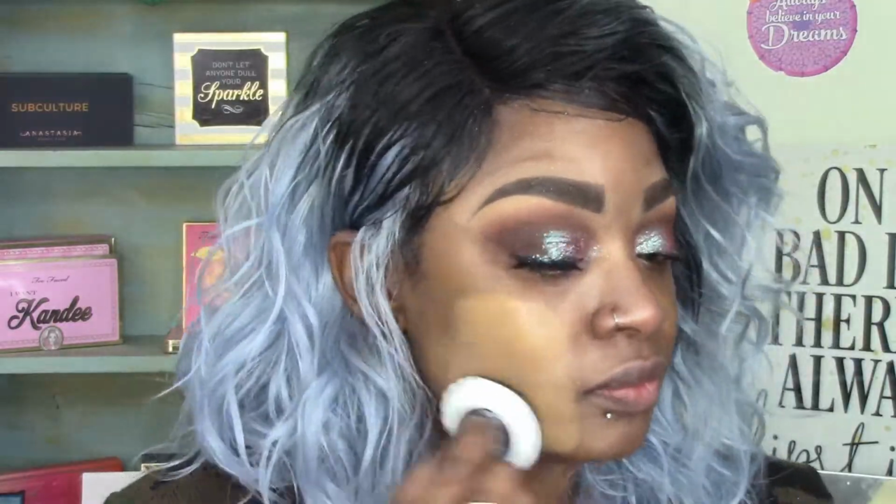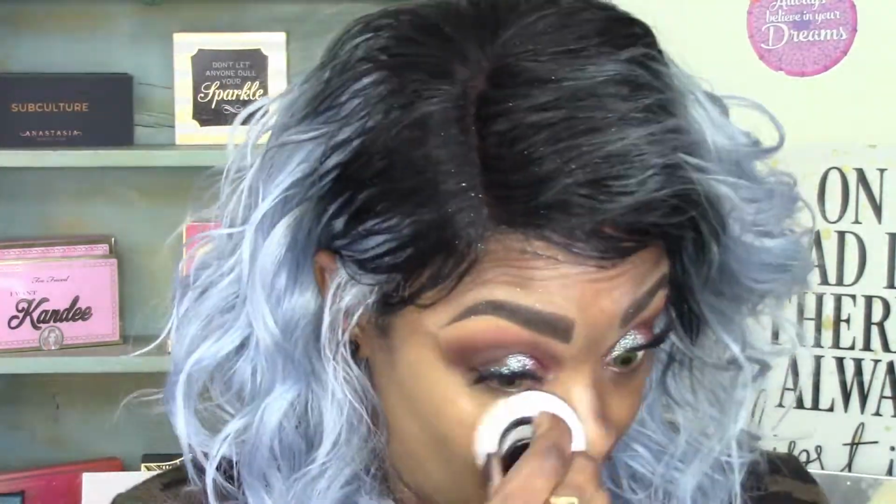So we're going to give it a shot and see how it goes. See if I like how it applies. So I'm just pressing that in there, getting some of the product. I mean, honestly, you guys, the coverage isn't bad. Looks pretty good. The color isn't really bad either, because as you see, once it starts to settle into my skin, it pretty much matches.